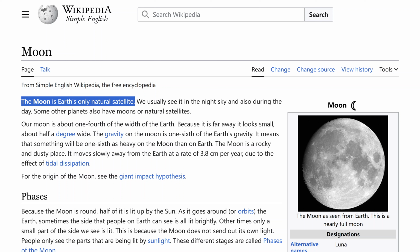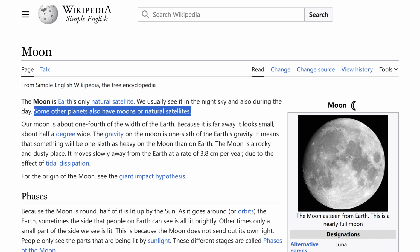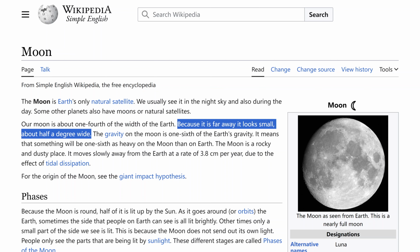The Moon is Earth's only natural satellite. We usually see it in the night sky and also during the day. Some other planets also have moons or natural satellites. Our Moon is about 1/4 of the width of the Earth. Because it is far away, it looks small, about half a degree wide.